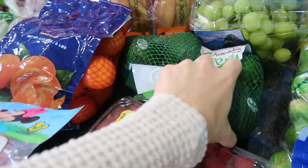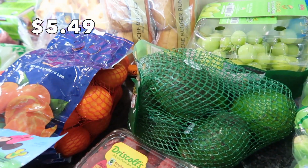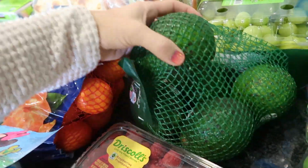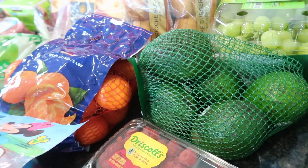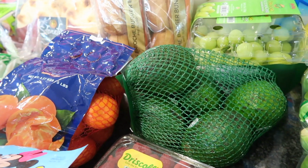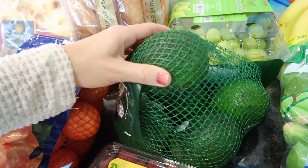Some avocados. I'm so thankful that the price of avocados are going down. I know everything else is going up, but avocados seem to be going down, at least at Costco. It's like $5.50 for 5 of them. Several months ago, it was like $8.99 or something crazy for 5. So there was no way I was getting it back then. But now I'm glad to report the price of avocados, at least in my area, are going down.